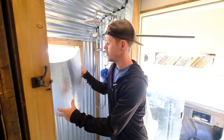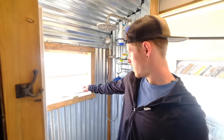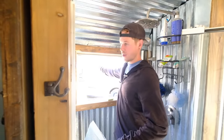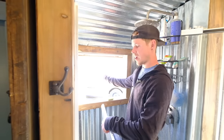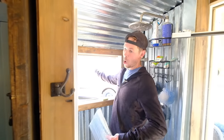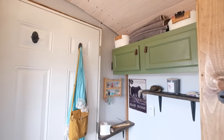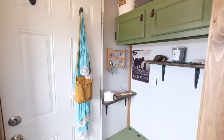We were able to reuse the emergency window in here. And we've got a little piece of wood, so we can pop it out and use the other shower head outside if we needed to, or just have this open if you're in the woods. All right, so once you close our front door, it becomes the bathroom.